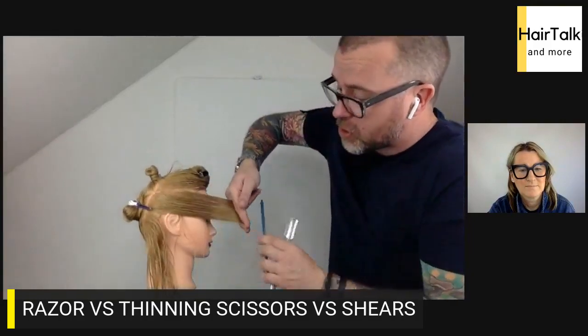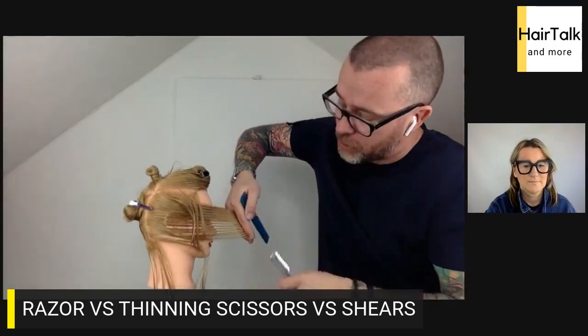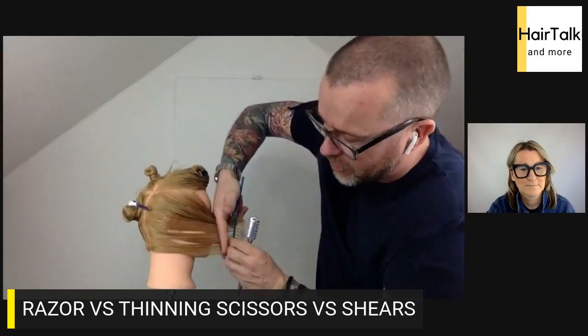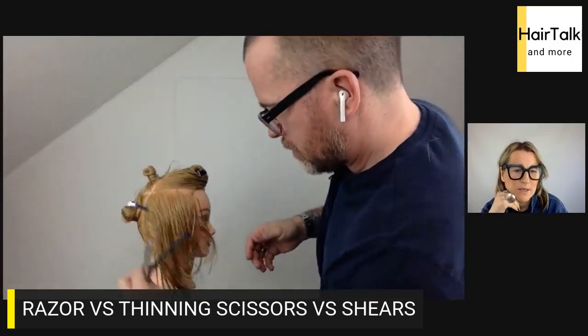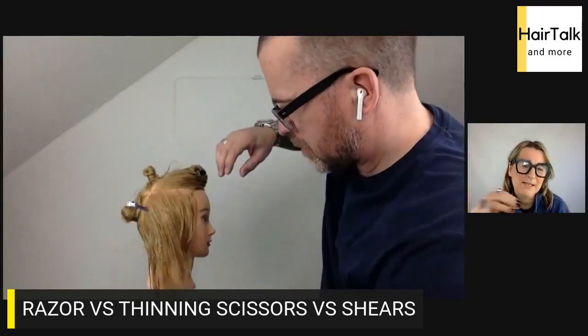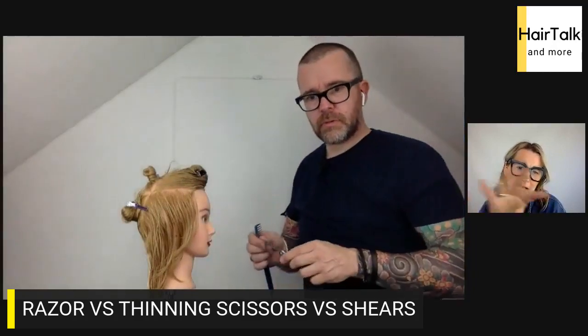So it's choosing the tool for the hair type or the haircut that you want, and then adjusting the tool that you're using for the hair type. Does that make perfect sense? But with thinning scissors, often people are using thinning scissors. Could you use them on the ends and get a similar finish to the tips, like shattering it?